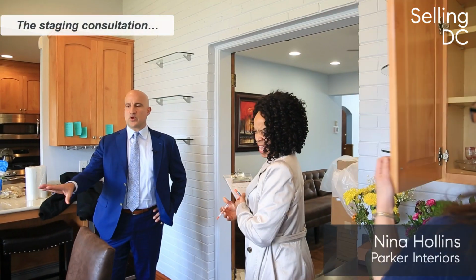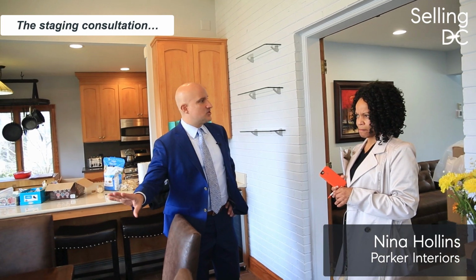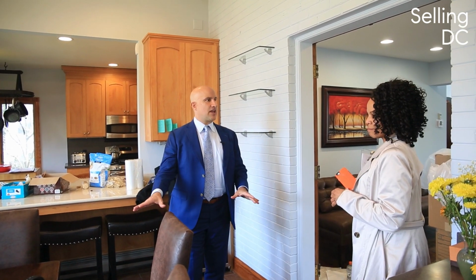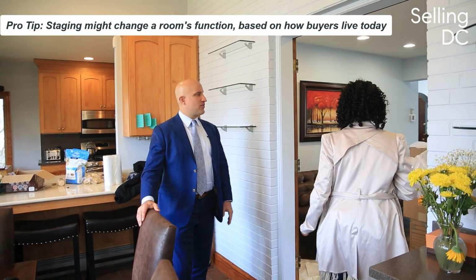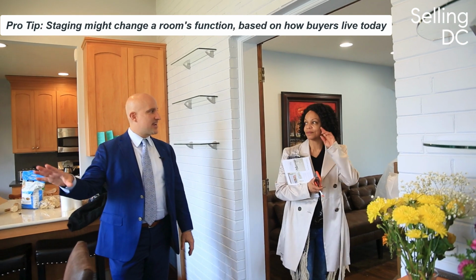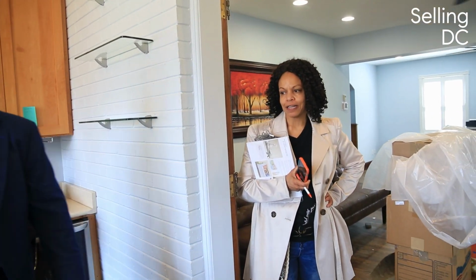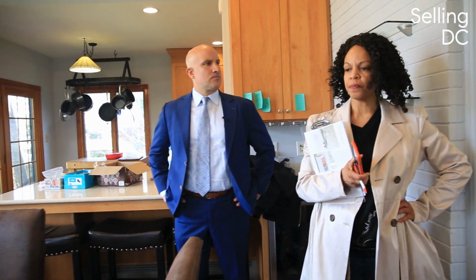So now, one question that I had, Nina, is does it make sense to move this into here and to set this up as a family room versus the flip? The reason being is because a lot of people like family room off the kitchen, right? So, thoughts on that? I think that would be a better move.